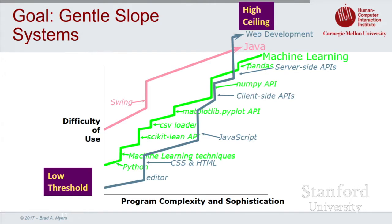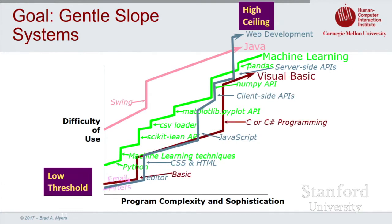This is machine learning, same kind of thing, that there's a million little libraries you have to learn and have to figure out how to get them to all work together. And it's always a lot of fun to put your own systems on this chart and see where you think they fall with respect to the other ones. But none of these are close to the ideal, which we draw like this.